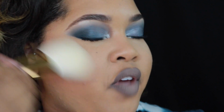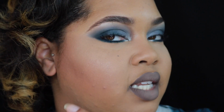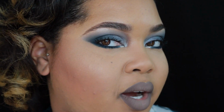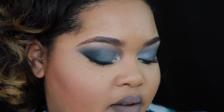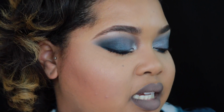I think it goes very well with my look right now. Really pretty, shows up really nicely on my skin. It gives a little bit of a healthy glow to it. That's what I like the most about these Hourglass bronzers. I know that this looks kind of scary, like it's not going to bronze your skin, but trust me, these bronzers are amazing. They have the perfect blend of luminosity and bronzer in them to where it gives you this really nice sun-kissed look.